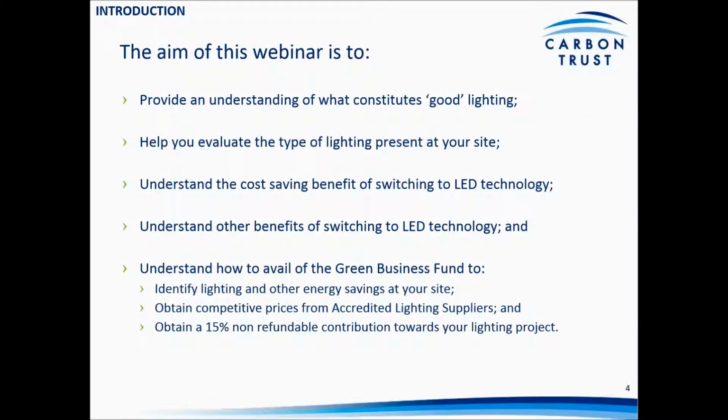This webinar, which is provided under the Green Business Fund, is really to provide an understanding of what constitutes good lighting, also to help you evaluate the type of lighting that you have at your site, to understand the cost-saving benefits of switching to low energy sources, which these days are typically LED solutions, and also to understand the other benefits of moving to LED technologies.